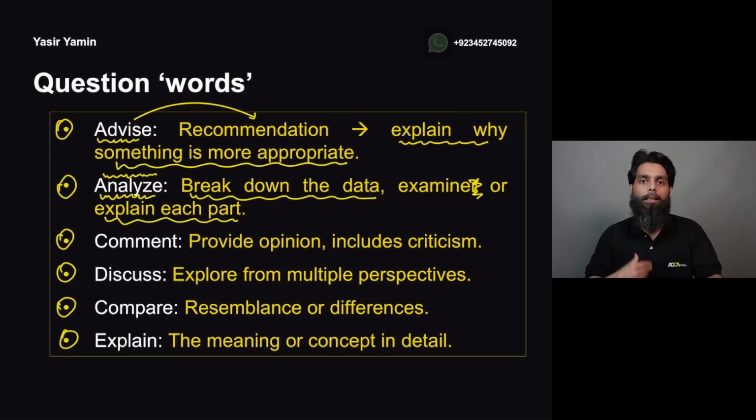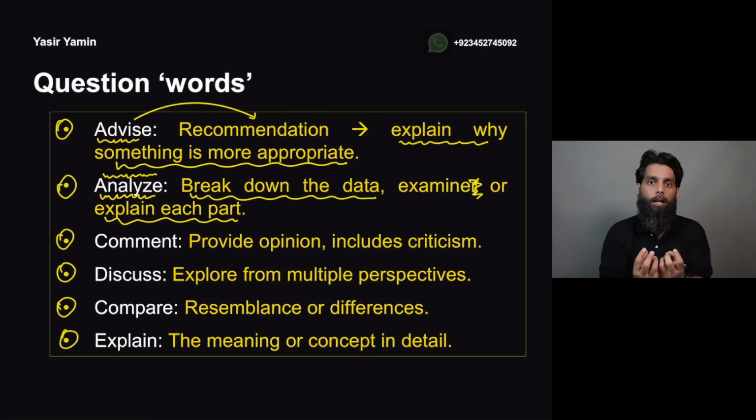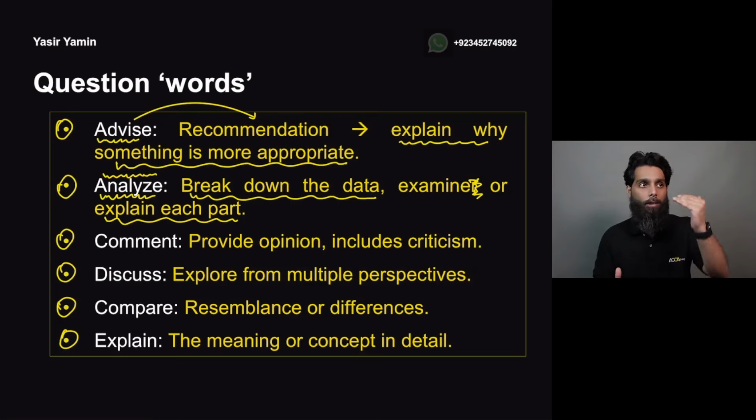So for example, there is a particular case study in which your examiner has talked about deferred taxes, revenue from contract with customers, and maybe discontinued operations. And all of the information is jumbled up into a particular case study. If the requirement asks you to analyze the situation, please make sure that you first sort out what the different implications are. And then maybe you can provide separate headings for each of the implications and then discuss it.